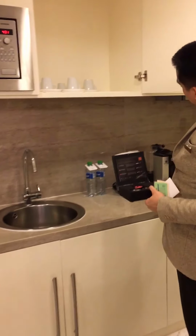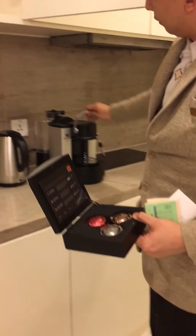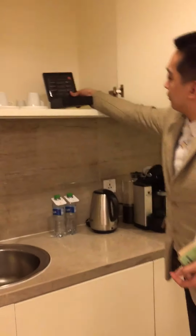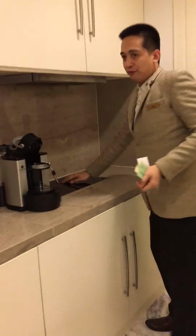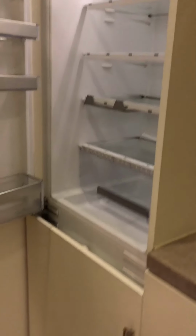Coffees. And then ito po yung coffee maker natin. Espresso din siya, no? Yes, ma'am. What's this? Ito yung pang mga tea? This is the tea, yes, ma'am. And then this is the stove po, electric stove. And dito pa yung nalagyan niya ng gamit. And then this is the main ref po. I mean refrigerator.